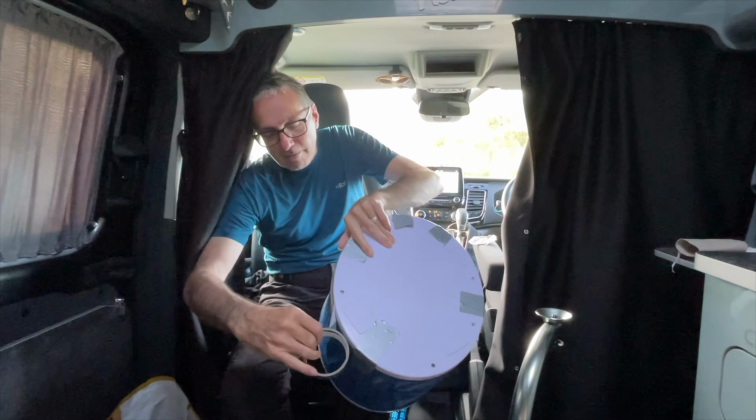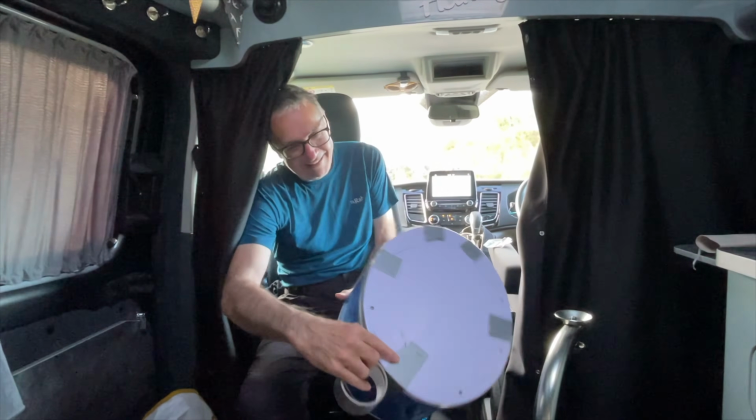Stu's nearly just super glued his hand to a Bivvy Loo. Can you imagine going to the hospital with a Bivvy Loo?